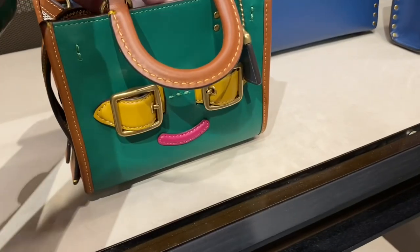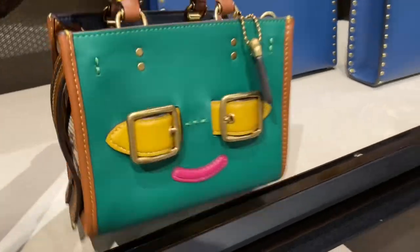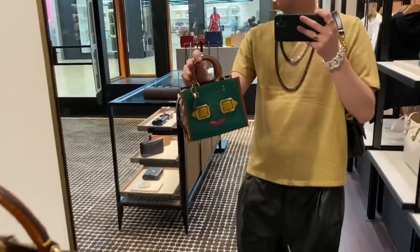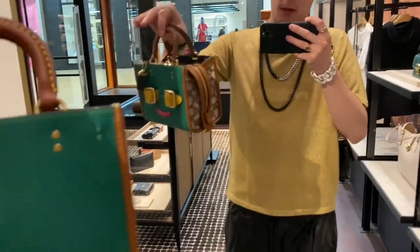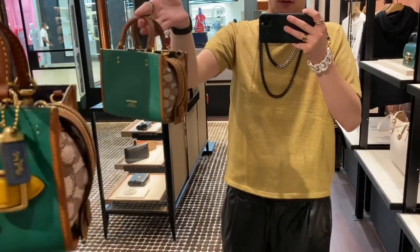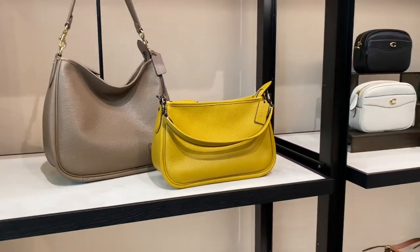$790, just like the other 17s in this collection. Quickly try it on with the outfit. It is cute. I probably like this one a little bit more just because it's more edgy. It's a bit edgier than the others. Again, it's Groovy, so I guess that's why I like it a little better.